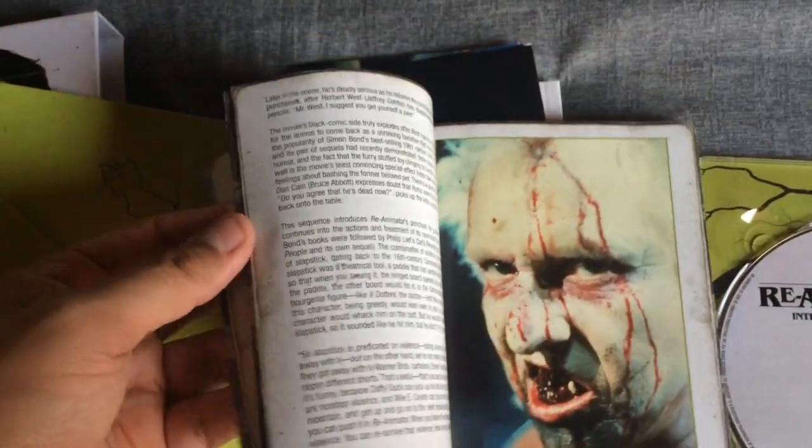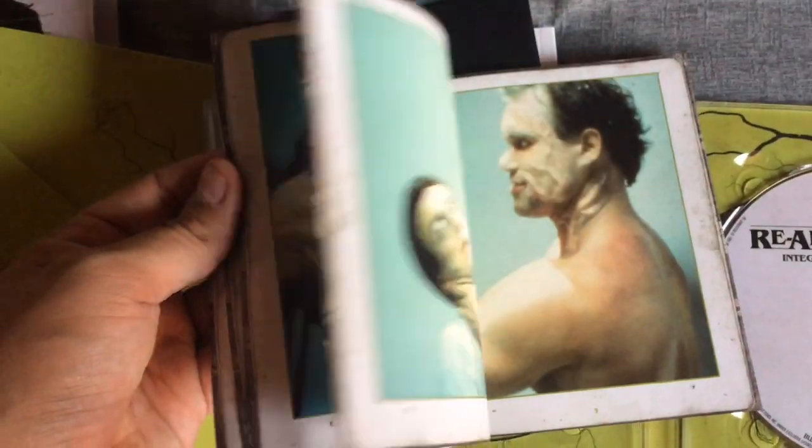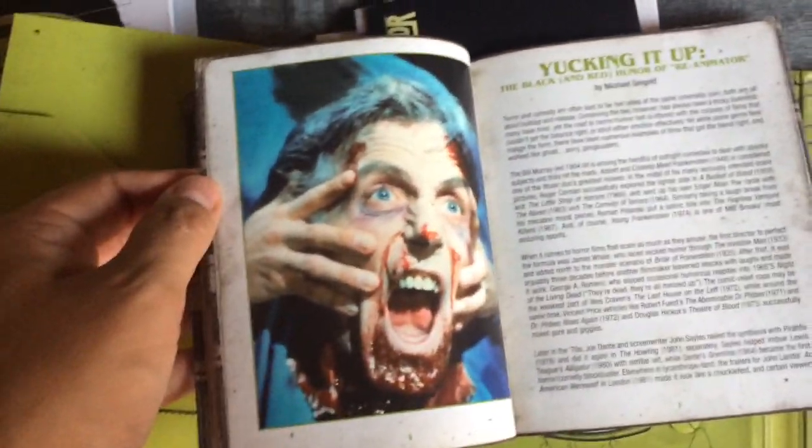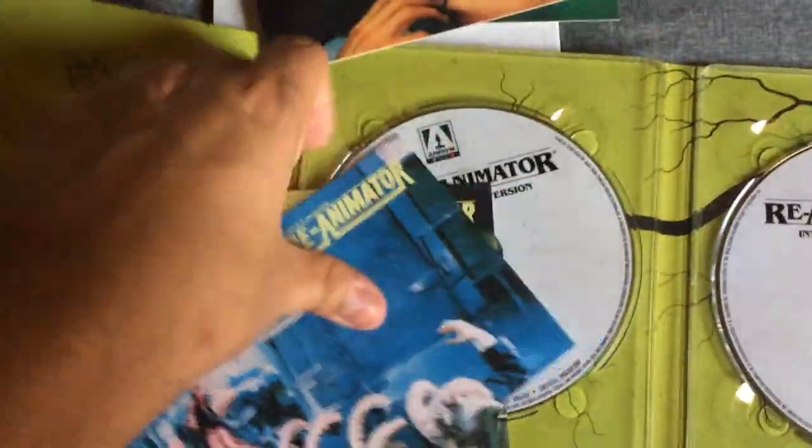I'm not going to explain the whole movie. I'm sure you guys have seen this one before. This one's just a classic, especially if you're a horror fan. This is like a must. The classic with the head, and it gives head to Barbara Crampton, but attempts to. But here are some more lobby cards in this thing. Just great stuff. Such a classic.